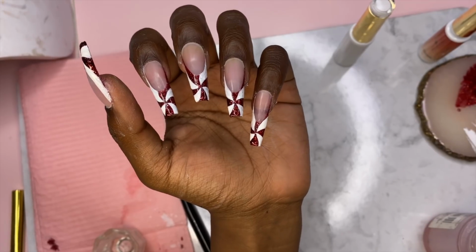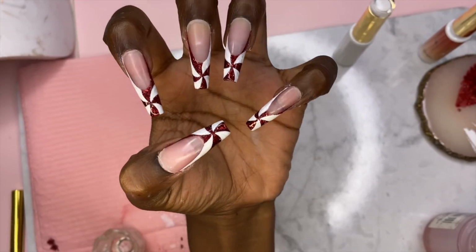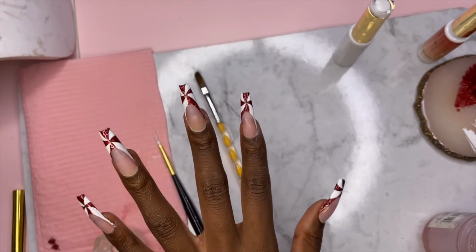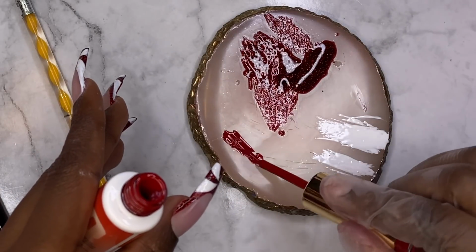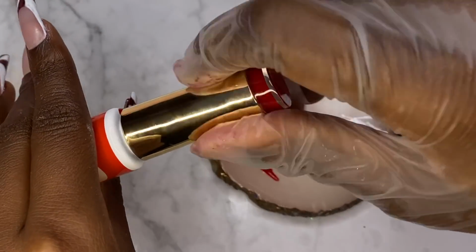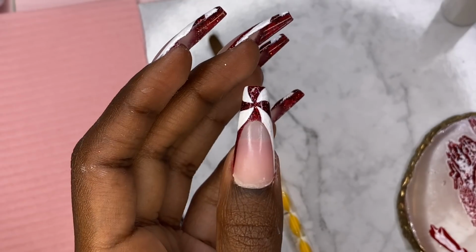Now, these don't make you want to pop a little peppermint in your mouth. I don't know what will, because these look good, okay? It took me a minute to do them. It took a little too long, but they look good. So now I'm going to take this red. I'm just going to plop it here like I did the other colors, and we don't need that much. And we're just going to make one little line in each of the little triangles.